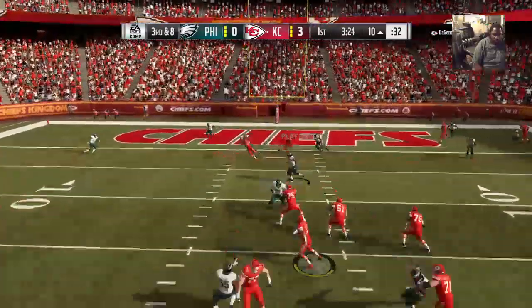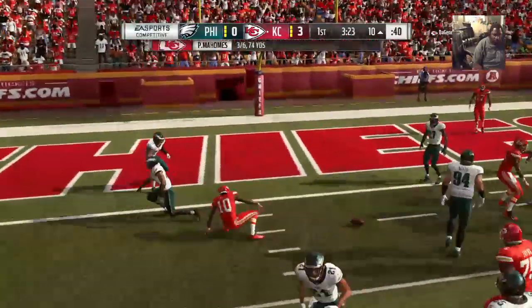From the gun on 3rd down, Mahomes. And that is incomplete.